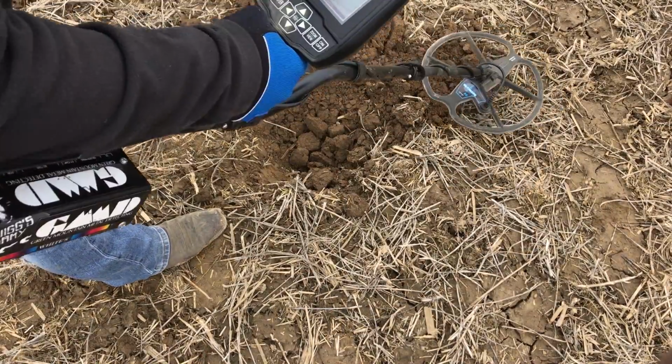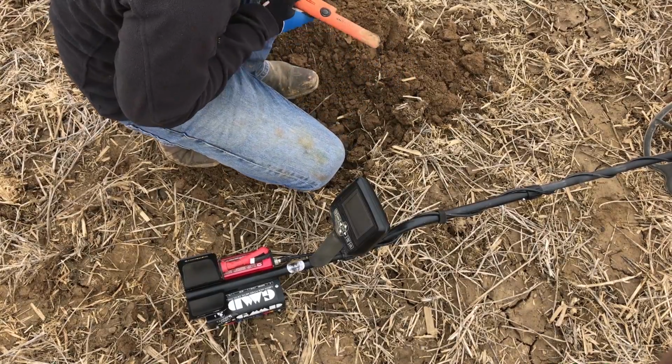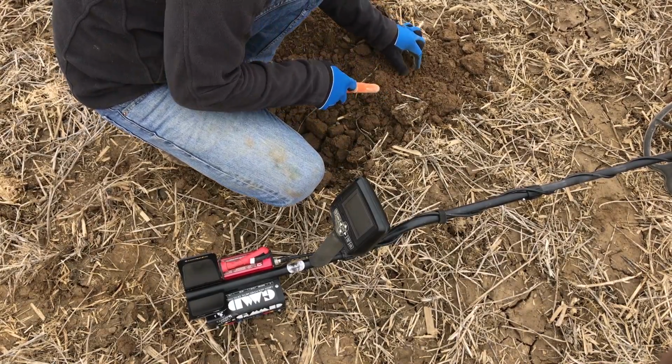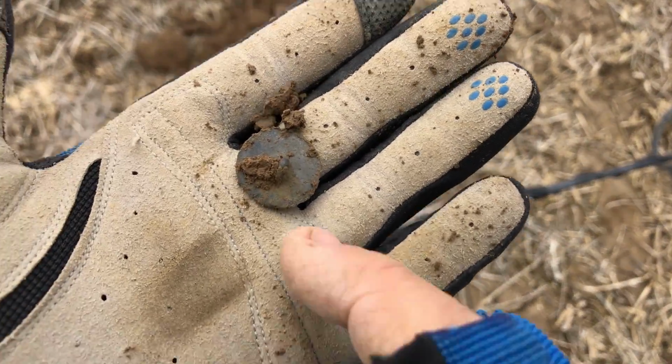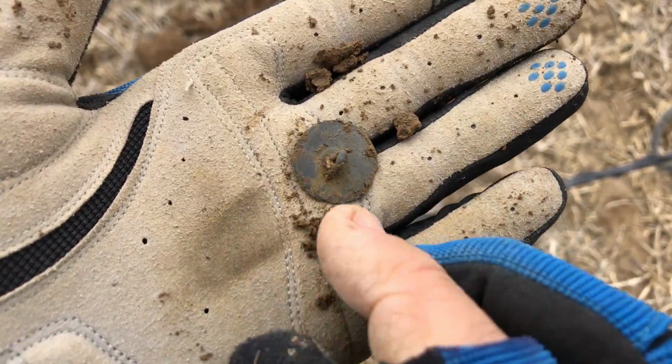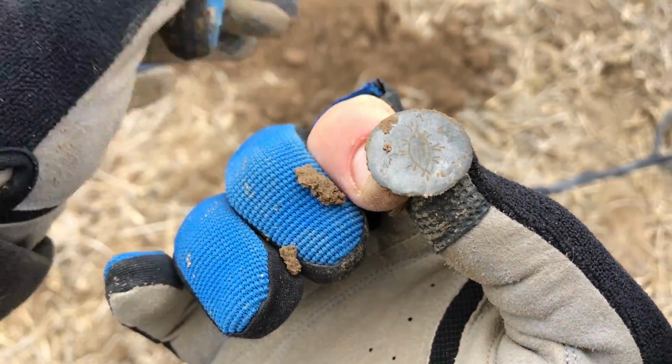All kinds of stuff. Let's check this out first. I think this is our signal. Oh, yep, look at that. It's definitely a button. It's not as corroded. It's made out of something different. It may even be silver, to tell you the truth. Oh, wow, look at that.